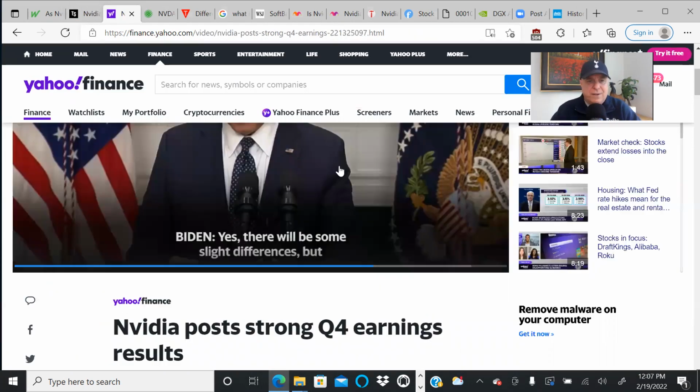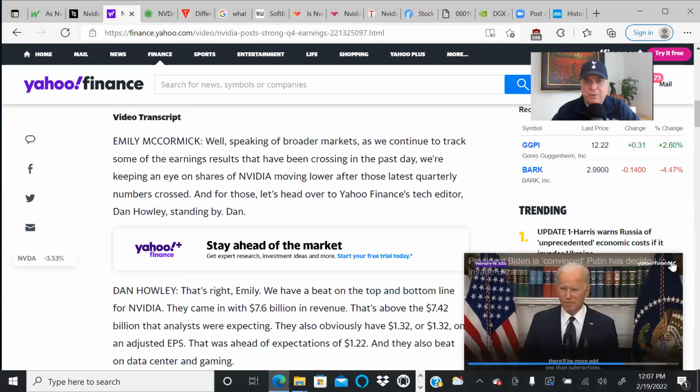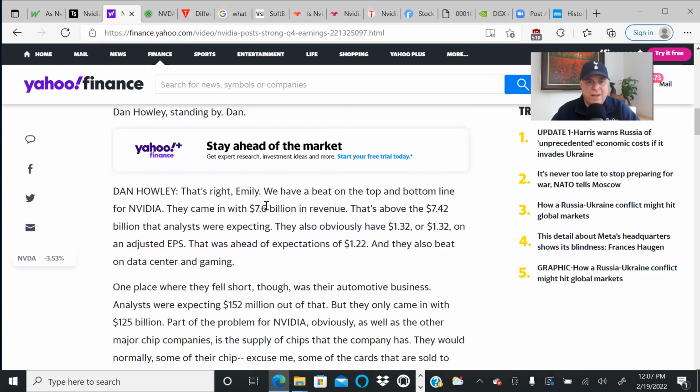And so Nvidia here, Nvidia posts strong Q4 results. Just to let you know how strong their results were, Emily, we have a beat on the top and bottom line for Nvidia. They came in with $7.6 billion in revenue, above the $7.42 billion that analysts were expecting. They had a $1.32 earnings per share, which was way ahead of expectations of $1.22 a share. They also beat on data center and gaming, their two biggest arms of revenue and net income.